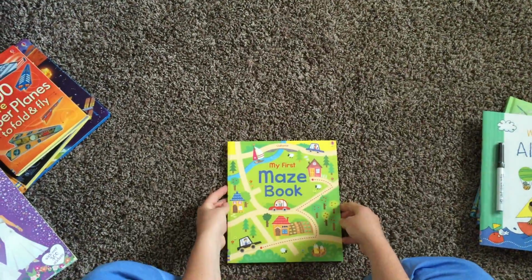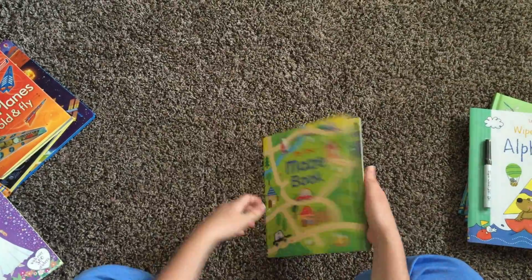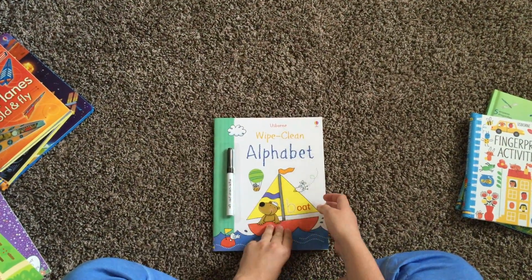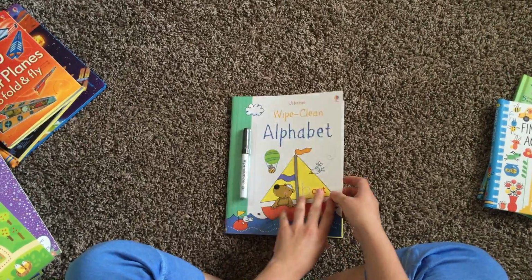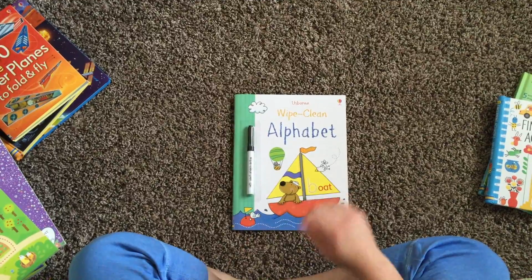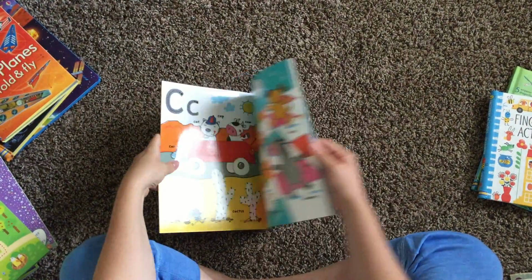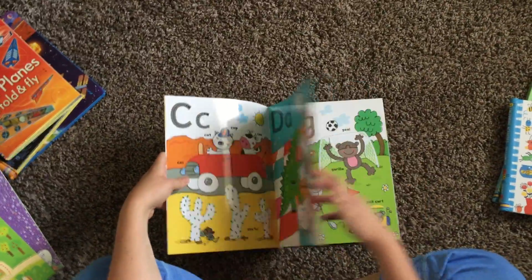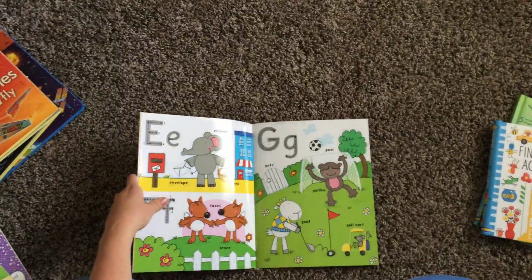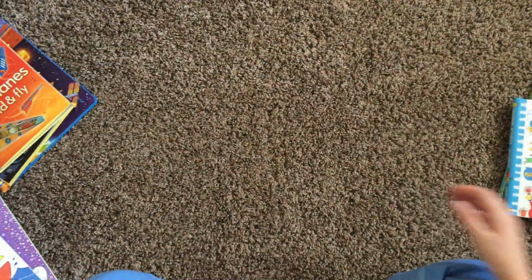Okay, here's a mazes book. This one's pretty new, so just another drawing activity book. Usborne has a series of wipe clean books that are so fun. This one's wipe clean alphabet. I like to get the dry erase crayons, and we use that. I use that with my 2-year-old. So this one is alphabet, but there are several others. There's also first letters, mazes, castle activities, puzzles, dot-to-dot packs, all kinds of things.